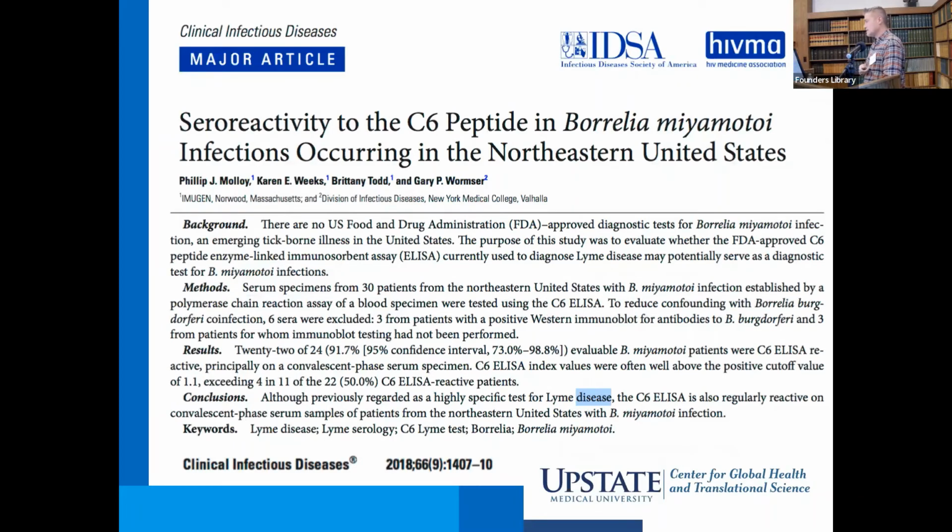And then I talked a little bit about the C6 and the cross-reactivity with this. So I'm not sure if the Zeus test will have the same.